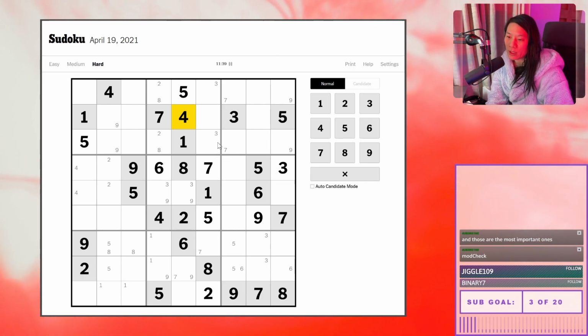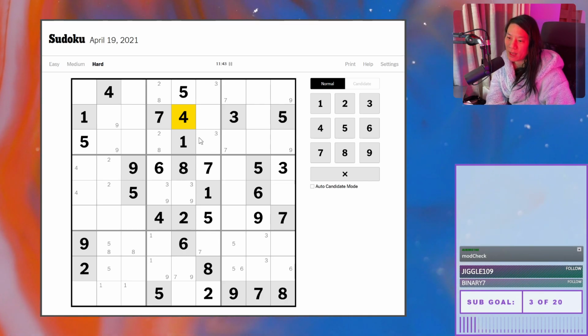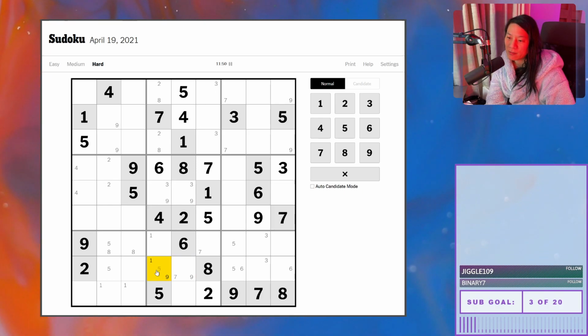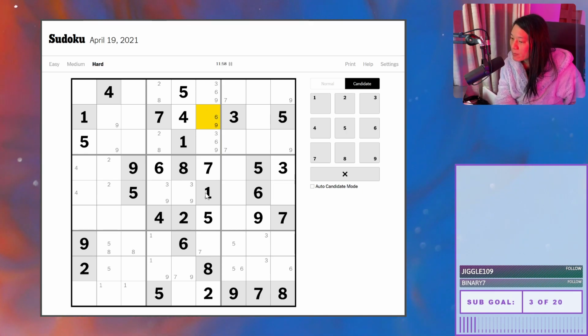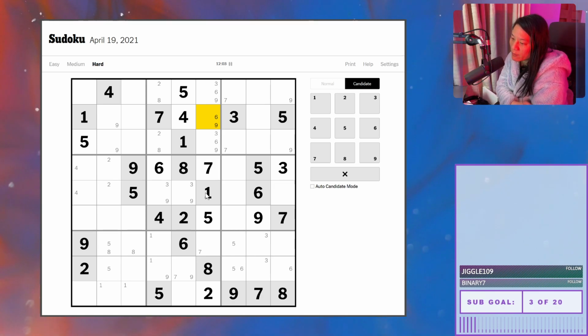What would be the logic for that? Yeah, I've got 6s locked over there. And the 9s have to be on that column because I've got an X-wing of 9s. So yeah, that's correct. So these are 3, 6, and 9. Except that can't be a 3. So that one also doesn't work, but you do have the standard now. And those are the most important ones.